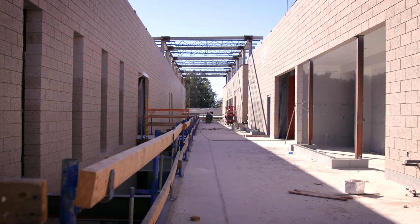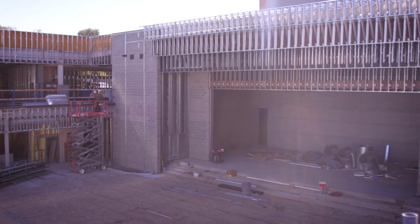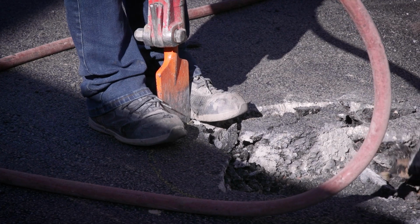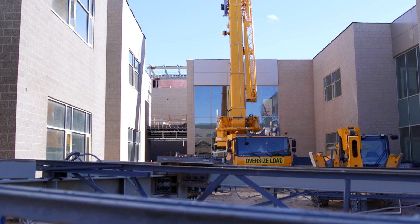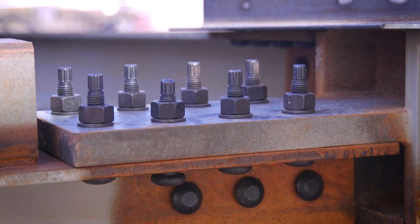Like Junior High 18, Sunset Junior High is also designed with energy efficiency. We try to take advantage of natural daylight as much as possible. We also use ground source heat exchange system for the HVAC, solar panels on the roof to generate more electricity than we use in a current year. And the building will be a lot more efficient than the building it's replacing.